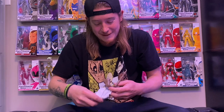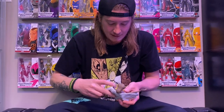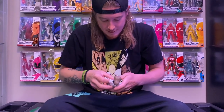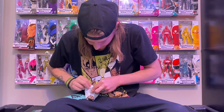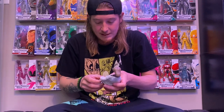I thought it had sleeves. I don't know how to put this on him though. Under his arms? Over his arms? Okay. Let's see what he looks like. I guess what's cool though is you could buy all these and just make the ultimate E.T., you know what I mean? Even though they mostly come with the same stuff.